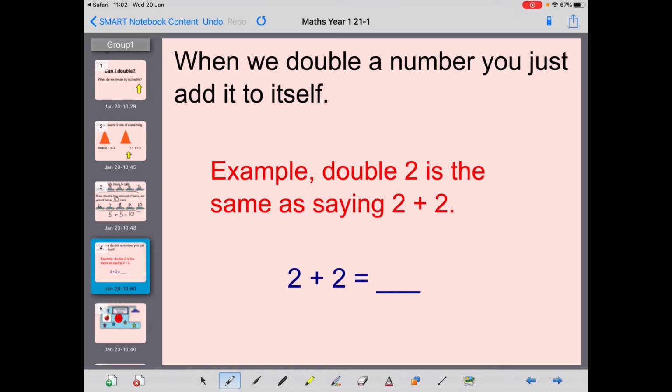Quick trick for you whenever you're thinking about doubling is that when we double a number, you just add it to itself. So an example would be double 2 is the same as saying 2 plus 2. And do we know what 2 plus 2 is now? Let's have a look. So we're going to do it with dots. There's 2 dots. And we're going to add another 2 dots, 2 and 2. How many dots have we got all together? 1, 2, 3, 4. So double 2 is 4.